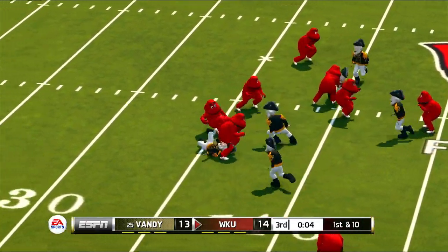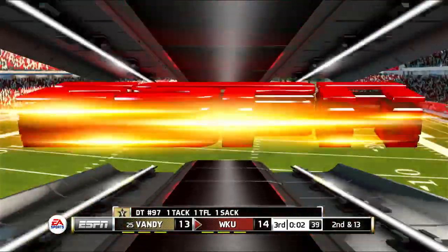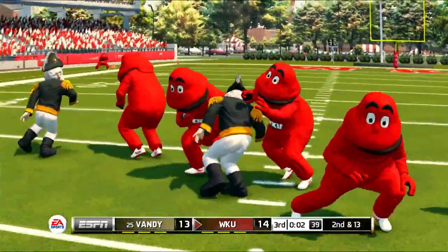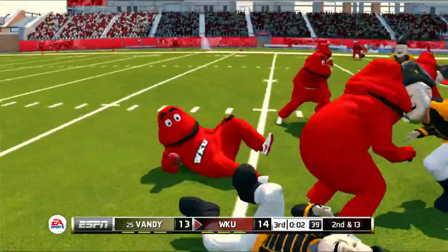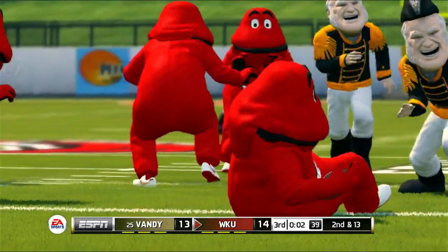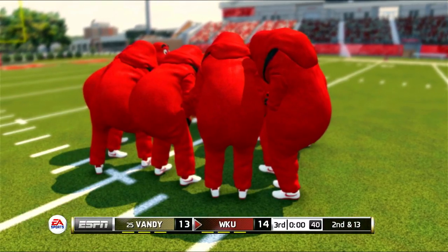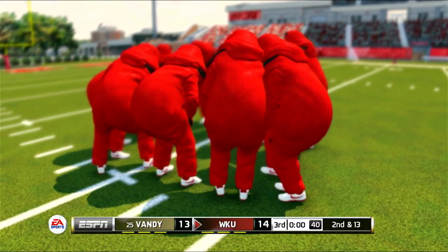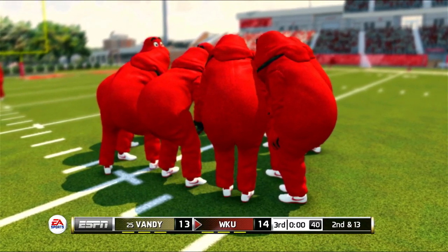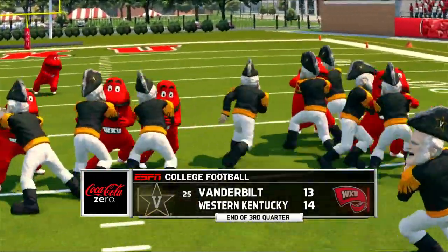He scrambled, and they bring him down for a sack on the play. That's 3 yards. That brings up second and 13. That's third down and one to go. The Hilltoppers lead it by one.